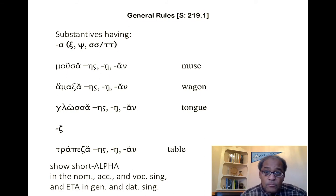Okay? So Musa, with a short alpha, will show the alternation, as will Hamaksa and Glosa. Okay? And likewise, substantives that have zda, like trapezda, will show that alternation as well between short alpha and eta in the genitive and dative singular.